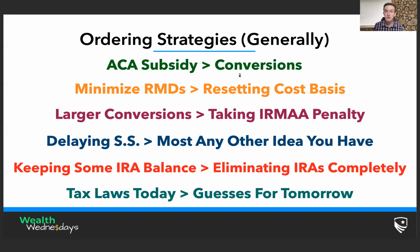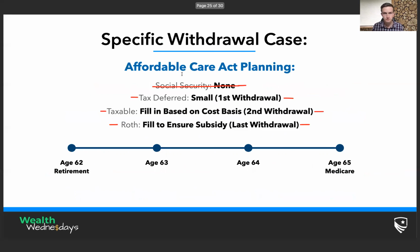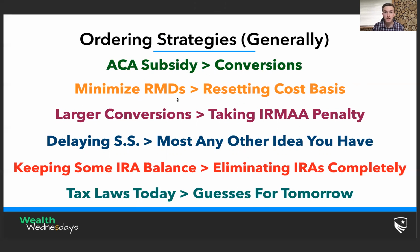Now, where this would switch: if somebody has tax deferred accounts, again, in the multi-millions, then we might say, okay, you should be converting, taking the ACA penalty. But again, we need those extra years of conversion. Otherwise, RMDs are going to wreak a lot more havoc on your situation than losing that subsidy. Minimizing RMDs generally makes more sense than trying to reset cost basis or tax gain harvest. Again, just in general.